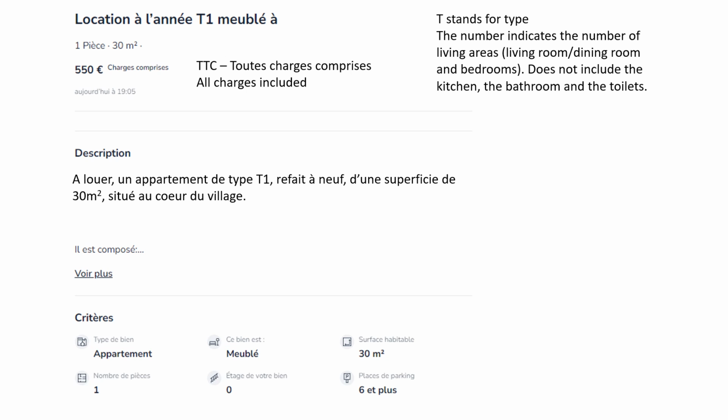Then when you go down a little bit, you will see critères. And critères means criteria. So it's basically what you were looking for. So you were looking for an appartement with one room, meublé, furnished. And étage means floor. So it means that your apartment will be on the ground floor. And then place de parking, you have ample parking spaces because it says 6 and more.